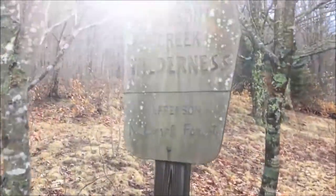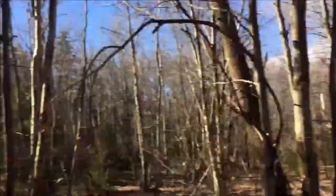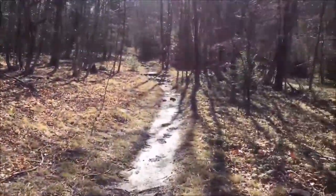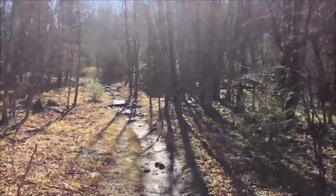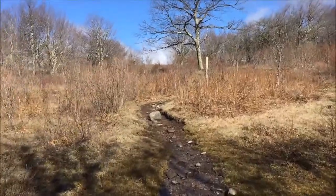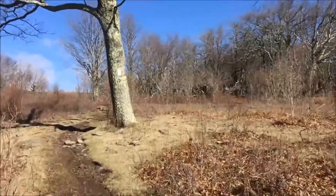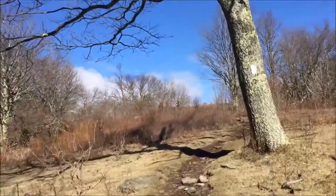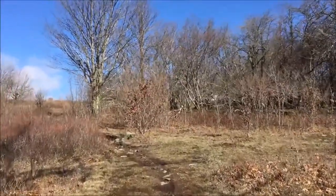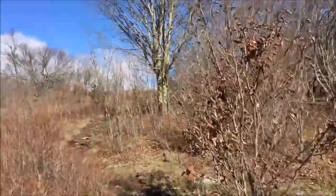Now we're in the Little Wilson Creek Wilderness. Hi, dry. It's dry. We just left the Little Wilson Creek Wilderness. It was wet. Now we're headed uphill. Things are changing out here. Going to higher ground. It's going to dry off. The sun's coming out. Pretty intense wind gusts. But I'm excited to see what's at the top of this hill. I'll show you when we get there.